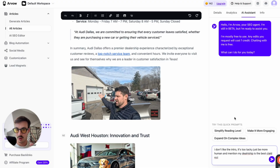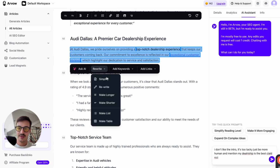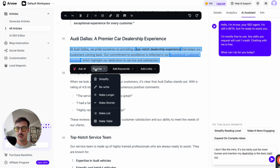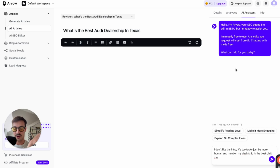You can do this with the whole article, or if you don't like something right here, you can just say, rewrite this, make it longer, make it shorter, make a list, make a table, or add keywords so you can sprinkle in your keywords right here, or add links. And I mean, you can use these in-article tools to just speed the process of your content creation. And by the way, you don't even need to use Arvo to generate content. You can just delete all this, import your content here, and use our editing tools to edit the content. So Arvo allows you to generate, but also allows you to edit.